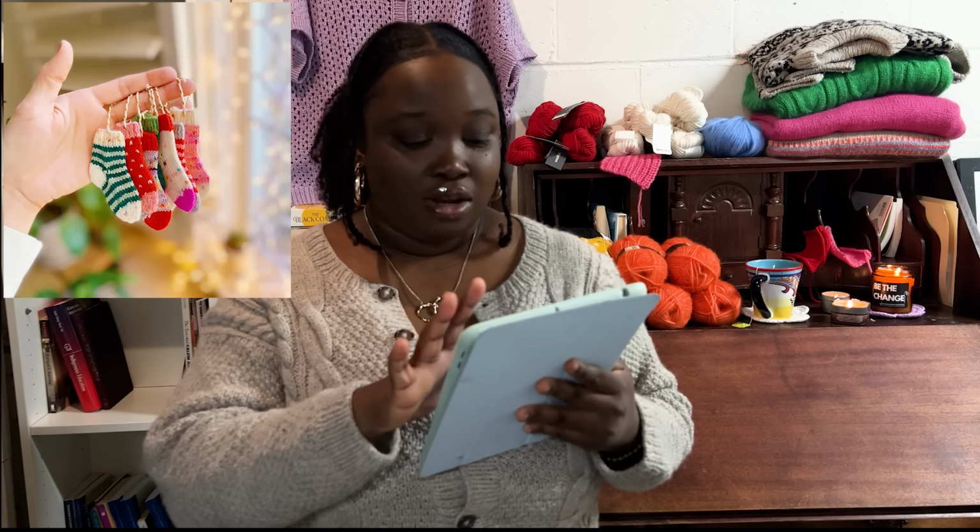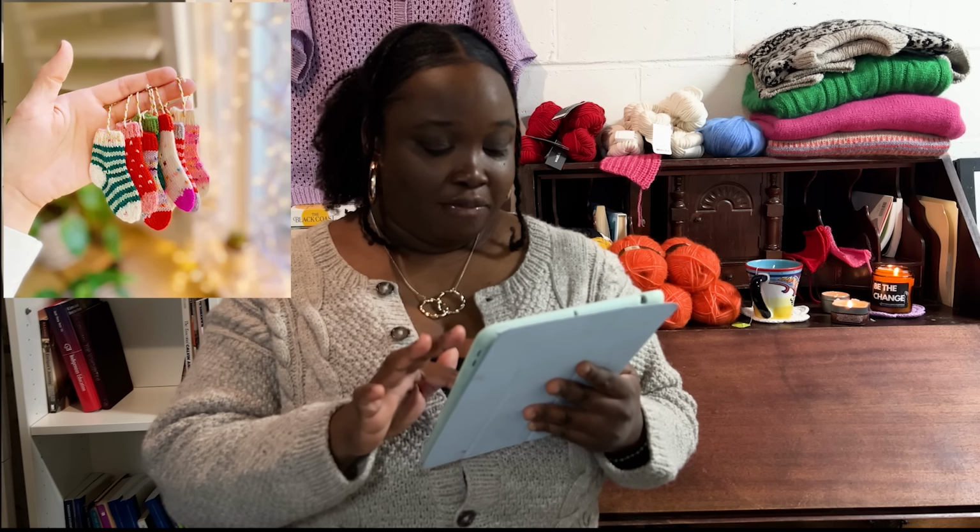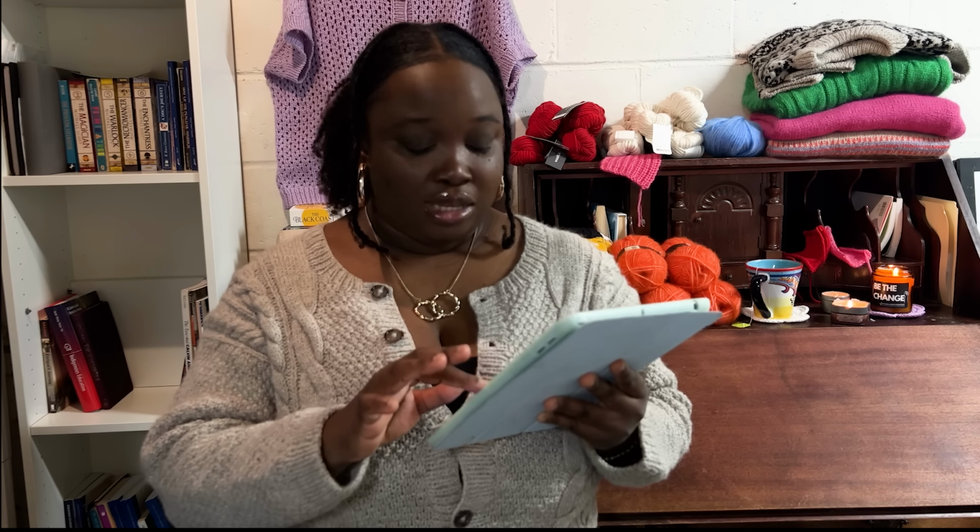They're so quick that I've seen a lot of people on Ravelry have made tons and tons. Some people have made dozens of these and made them into some kind of garland. It's so beautiful. And you can just play around with all the different sock yarns that you have. Unless you don't have any sock yarn in your stash, in which case if you were to buy 2 or 3 skeins, you would probably get a ton of these socks.